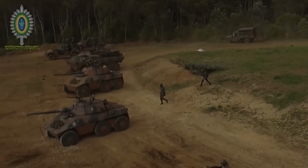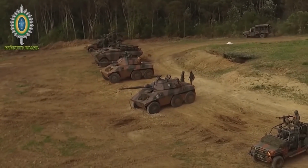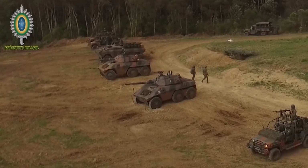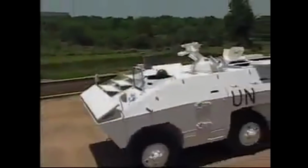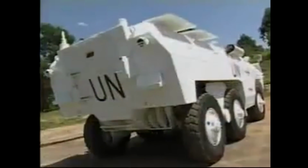By the late 1990s, the EE-9 Cascavels and the EE-11 Urutus of the Brazilian Army were nearing 25 years of service and becoming obsolete. This obsolescence was further confirmed in the peacekeeping missions carried out in the 1990s by the Brazilian Army for the UN in Mozambique and Congo, and in the missions to Haiti during the 2000s. Urban combat experiences there exposed the flaws and shortcomings of the EE-9 and EE-11, causing the vehicles to undergo various overhauls, but, more importantly, making clear that Brazil needed something new.